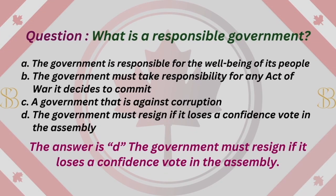Question: what is a responsible government? A. The government is responsible for the well-being of its people. B. The government must take responsibility for any act of war it decides to commit. C. A government that is against corruption. D. The government must resign if it loses a confidence vote in the Assembly. The answer is D. The government must resign if it loses a confidence vote in the Assembly.